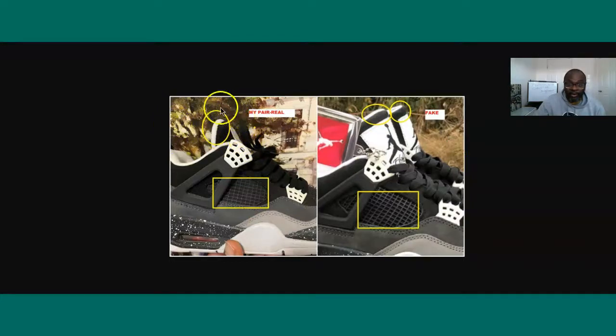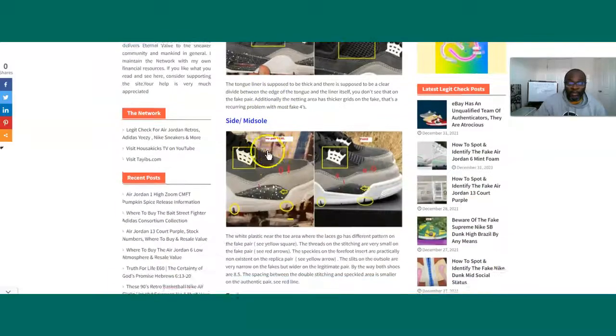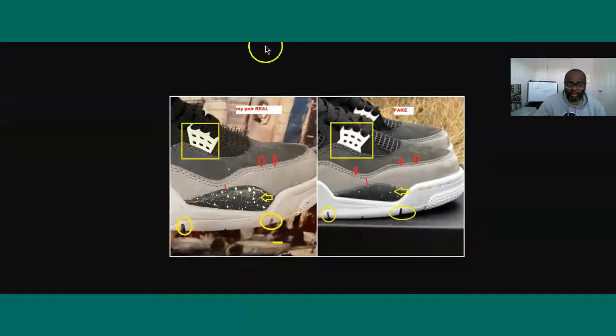The first thing you want to look at is the tongue. If you see, there's a clear divide between the liner and the tongue itself. On the fake one, you don't have that. And the netting on the fakes is usually really thick. You can see the grid here is really thick. That's one thing you can look at. I'm just showing you guys how to do this. The next thing you want to look at, I'm going to show you the picture, is this plastic component where the laces go through. On the fake one, you can see the pattern is different. Look at the pattern here. The holes are different. The pattern is different.